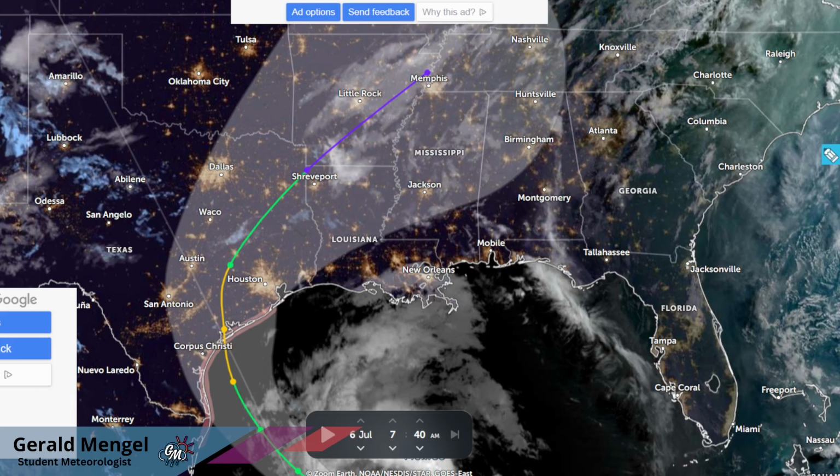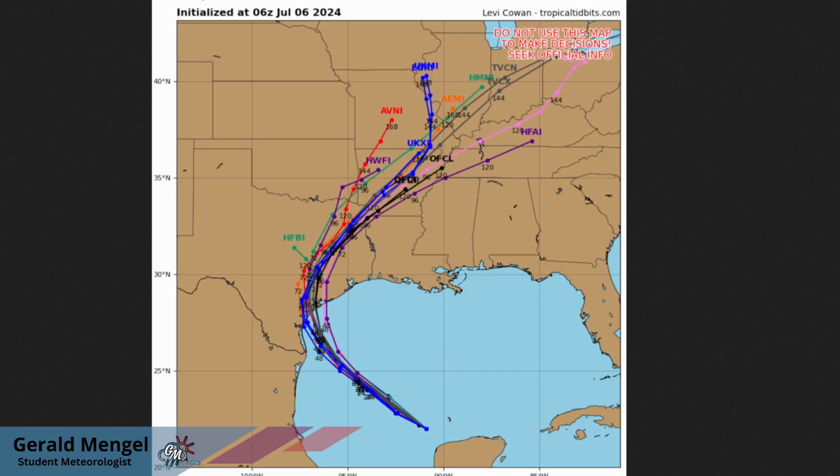And trust me, even if you're not along the immediate coastline into Texas, you're going to want to watch this storm all the way up into East Texas, Louisiana, and even portions of Arkansas, where likely an inland tornado threat and flash flooding threat is going to be a concern with this storm system as we continue to track it.